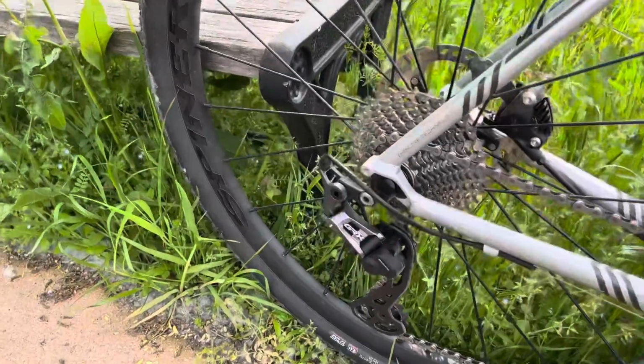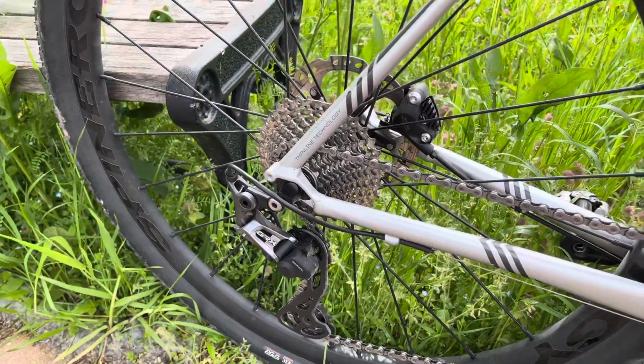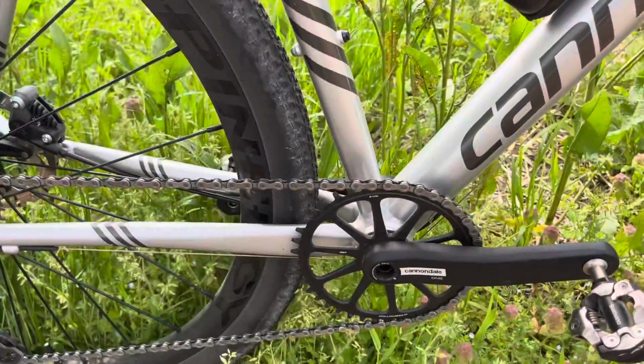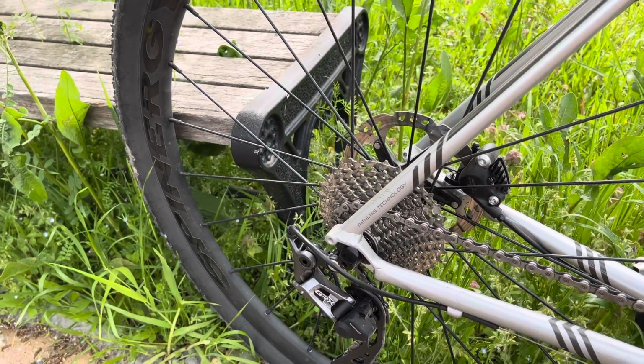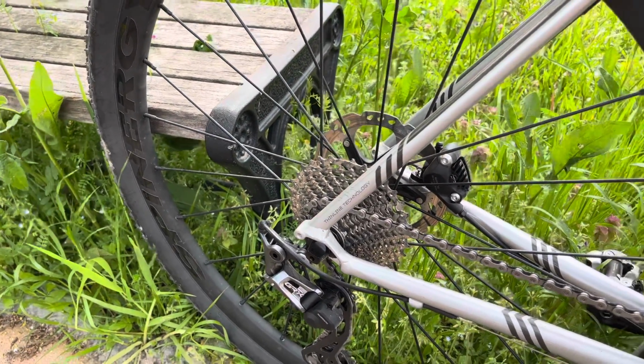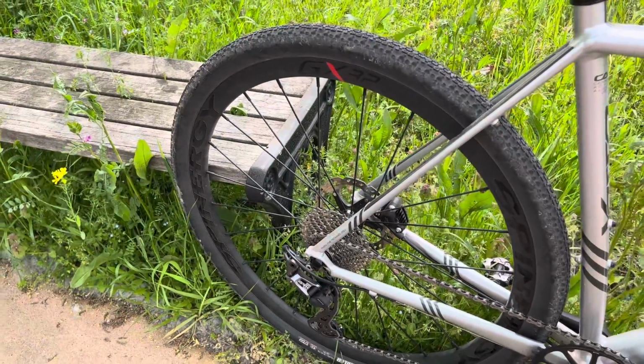And I got a CaadX 810 on the back, and so let me just tell you, on the front I got a 40 tooth, and on the back I got an 11 to 34. And I know that gearing is not good for hills, but I'm not really using this for hills.